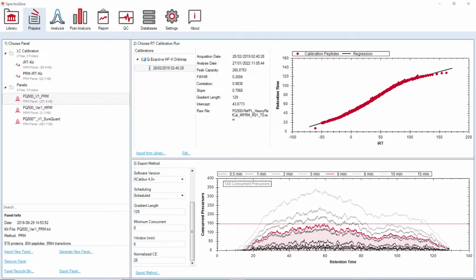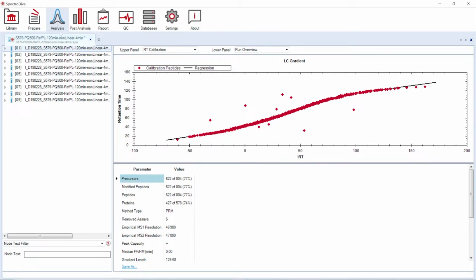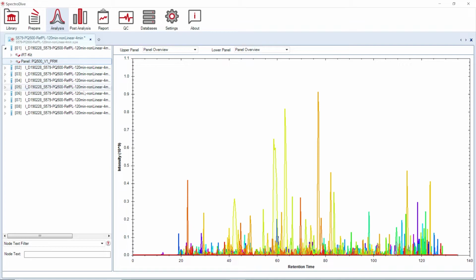Let's move now to the analysis perspective, where you will see what the processed PQ500 PRM experiment looks like and which information can be visualized over there. Firstly, a run overview will give you information on how many PQ500 endogenous and reference peptides were identified using the given PRM method and what the coverage of the whole PQ500 panel in a given experimental run was. In this example, 622 endogenous peptides were identified out of 804 peptides from the PQ500 panel. On the panel level, a panel overview shows the extracted chromatograms of all targeted PQ500 peptides in a given run. Signals are distributed equally through the entire retention time.